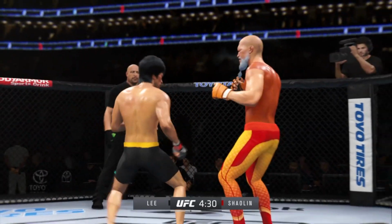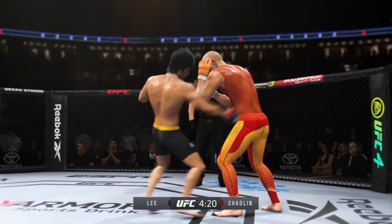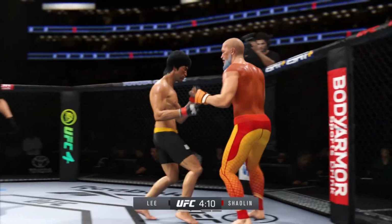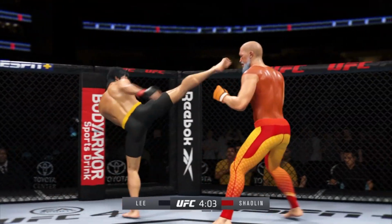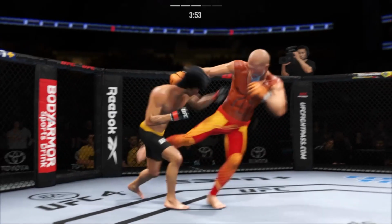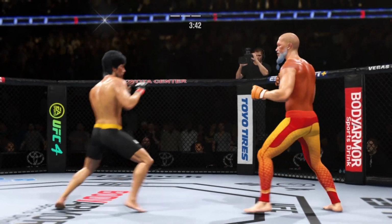Oh, another strike to the body. Not a lot of real estate there, but he found it. Nice punch lands over the top. And both guys really throwing with authority. Got clipped with the right hand. Came within inches right there, boy. Wow. It would have been a good night if that landed. Oh, he's hurt. Oh, he might be out. He needs to start looking to finish now because he's got his opponent hurt very bad.